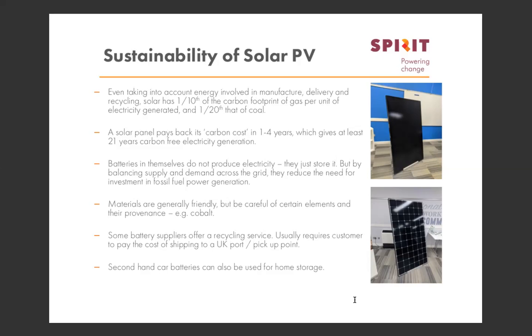So I think it's something to bear in mind that battery technology is quite intensive and it's quite carbon intensive to make batteries, particularly with lithium-ion batteries where we're at the moment. And recycling is a big question mark as well.